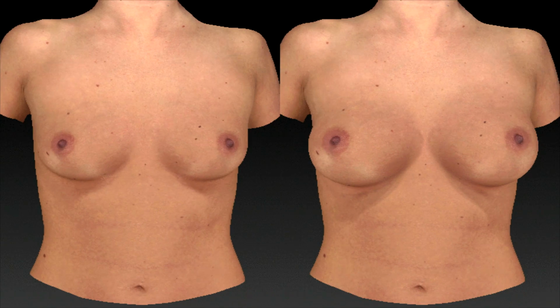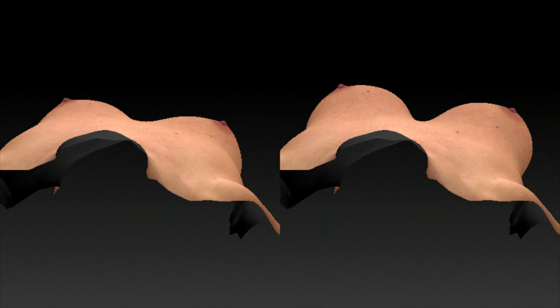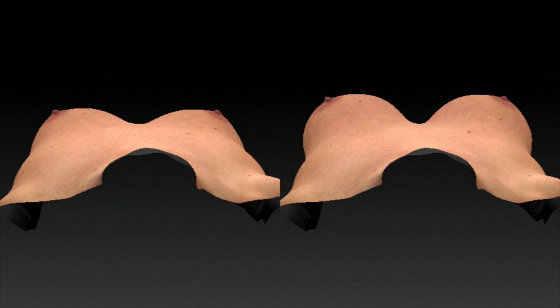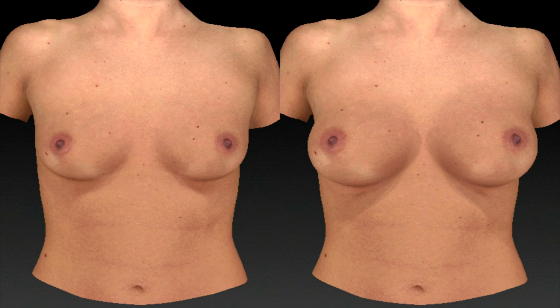Some plastic surgeons also have a machine called a Vectra. A Vectra allows a three-dimensional photograph to be taken of your breast. Those are very helpful because you can tell the machine, hey, I'm looking at a 300cc implant, does this look good? And it'll show you a model of yourself with that size. I think that's probably the most reliable form.